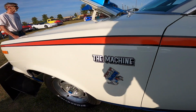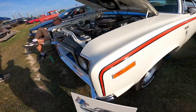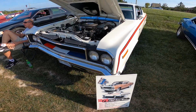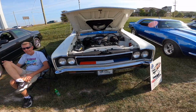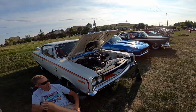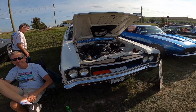Got a beautiful night for this, eh? Did you ride? Yep. What year is that? '70? '70. How long has he had it? 30 years? Well, good for you. I remember when these were brand new. I would have been 9, so you must be older than me. One of my neighbors was a big shot at AMC and drove one for about 3 or 4 years.